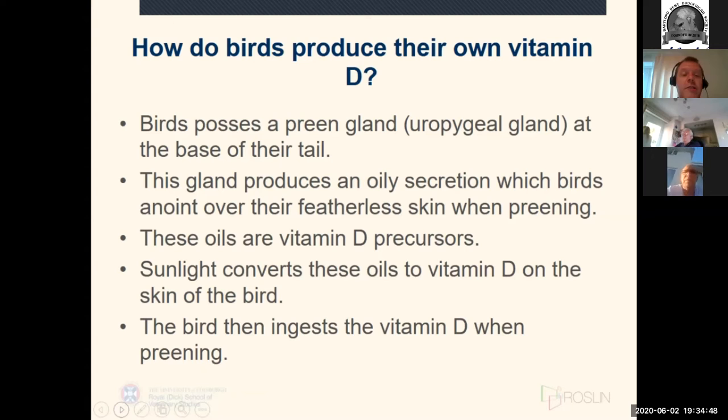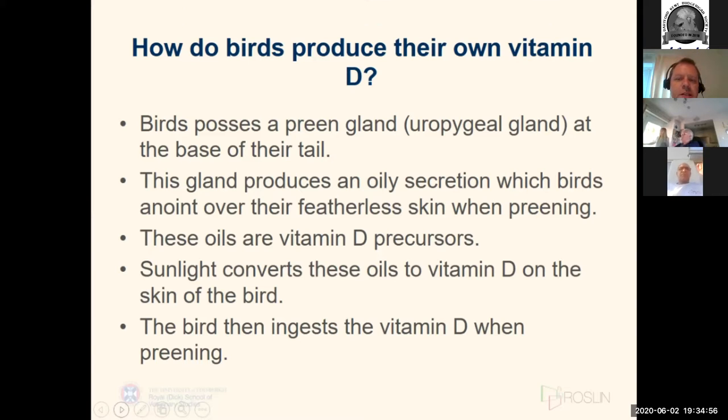The interesting thing, though, is we have a preen gland. The preen gland in your birds sits at the base of the tail. It produces an oily secretion, and the birds smear this over their featherless skin when they're preening. These oils produced by the preen gland contain the vitamin D precursors. So when a bird is exposed to sunlight, those precursors are made into vitamin D, and then when the bird is grooming itself, it ingests that oil, so it ingests its own vitamin D, made, as it were, orally. In other words, the oral route works beautifully because that's what would happen naturally. It's just a question whether they are making it from their skin oils or whether we're providing it in the diet.